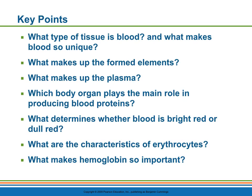Now, what are the key points of this particular chapter? Let's take a look. What type of tissue is blood and what makes blood so unique? What makes up the formed elements? What makes up plasma? Which body organ plays the main role in producing blood proteins? What determines whether blood is bright red or dull red? What are the characteristics of erythrocytes? And what makes hemoglobin so important?